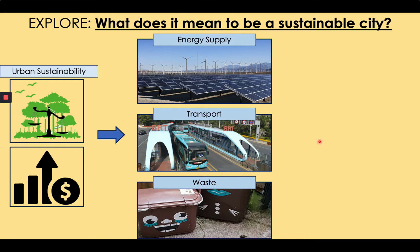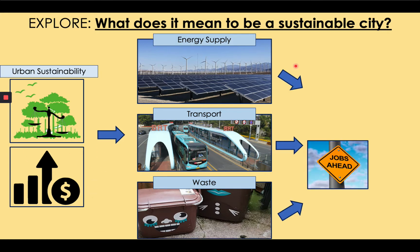So how are these 3 things likely to be sustainable? How do they meet the criteria for sustainability, which is environmental protection and providing people with good incomes? Well, they create jobs and they improve productivity.